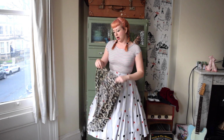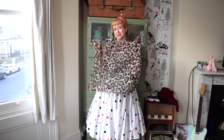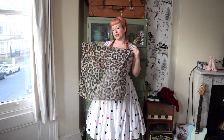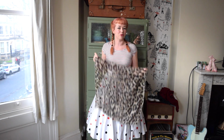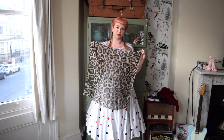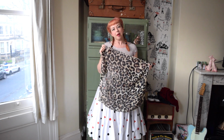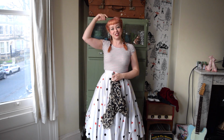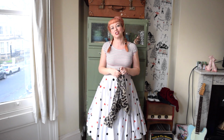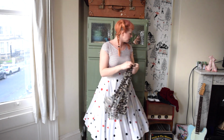Then I would also recommend another key piece, the trusty old leopard print scarf. I never used to be a fan of leopard print. My brother used to joke that it reminded him of Pat Butcher from EastEnders, so I never wore leopard print until recently, when I started to take my vintage look a bit more seriously and thought, okay, maybe I should invest in some. A scarf's a good way to go, because it's not too full on. If you don't want to look like Pat Butcher, you can just add a small little touch to your hair. So, leopard print scarf, yes.